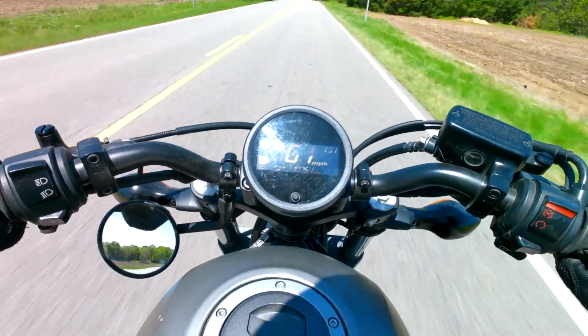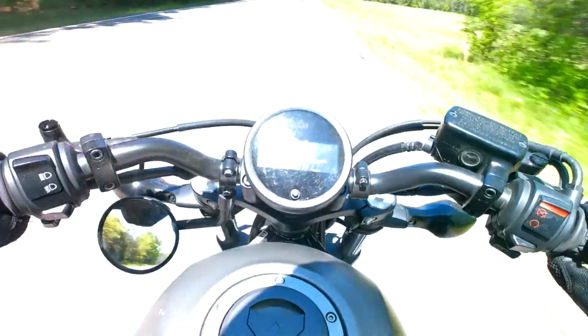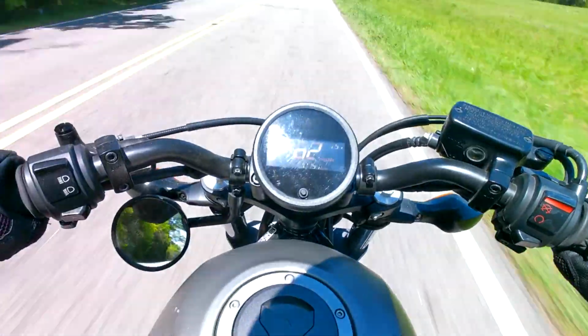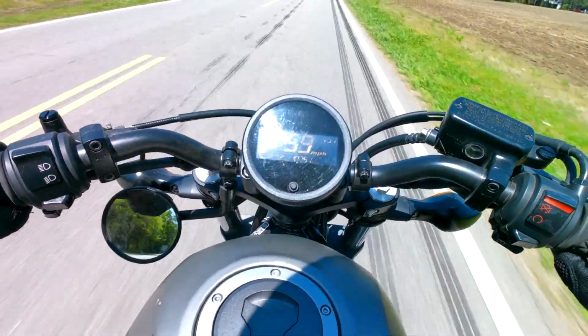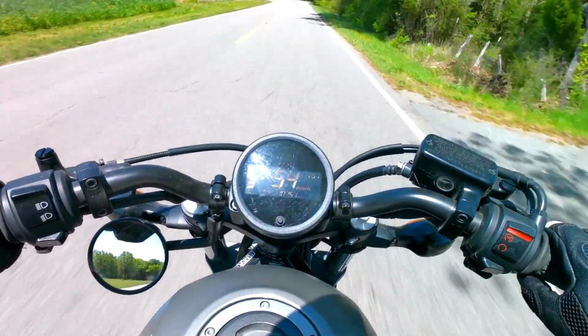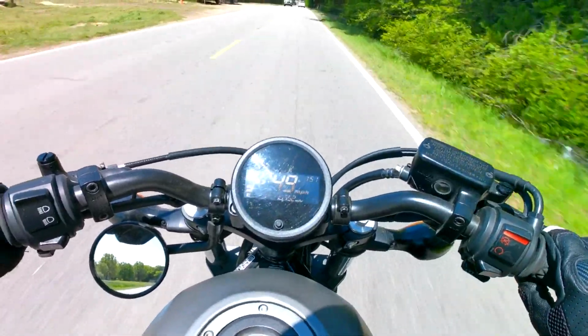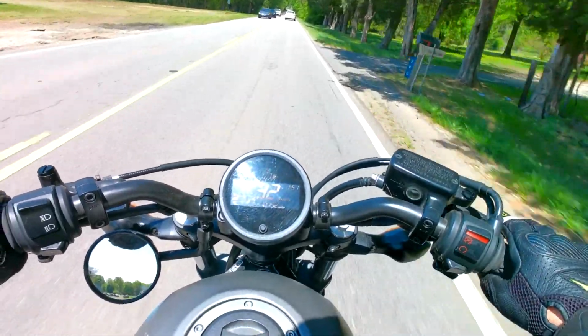So as you can see, it will get out of its own way, but you are not winning any drag races. And full disclosure here, I short shifted second, and normally, if I'm really getting on it, I hug that tank a lot harder and try and get below the wind and as aerodynamic as possible. I know that sounds really bench racery, but it does make a difference on this motorcycle.